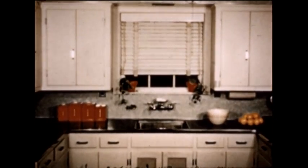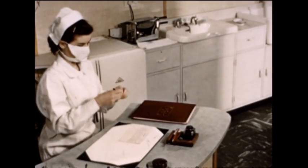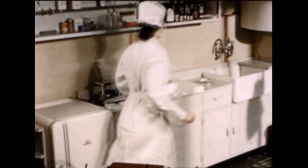Wherever the world works, Formica works, as in the quiet dignity of a modern bank in New Zealand. And where the world plays, Formica joins in, as at the famous Flemington Racecourse near Melbourne in Australia.